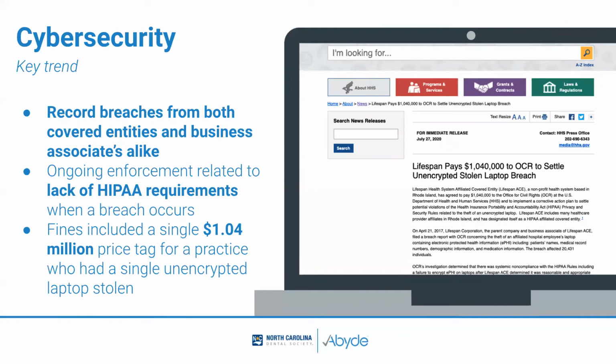And lastly, these fines related to cybersecurity included one up to $1 million for a single fine, given to a practice who had an unencrypted laptop stolen, who actually failed to have a proper asset log in place. Now, they didn't get fined because they lost a laptop. They were fined because the practice had done a poor job at tracking where this sensitive data was being held as well. So what should we do to not end up like these practices? And again, learn from their mistakes.